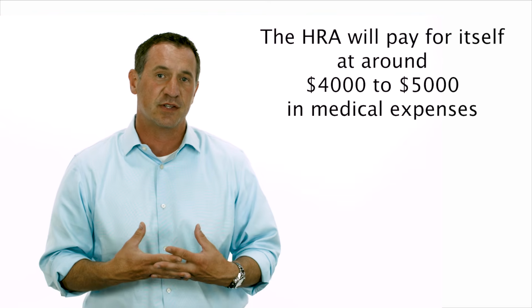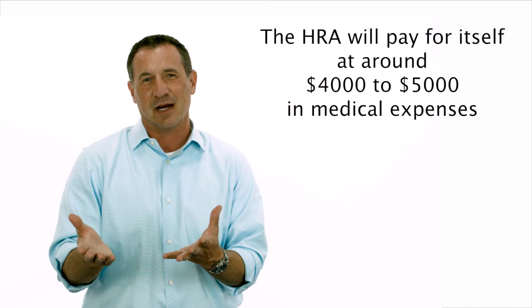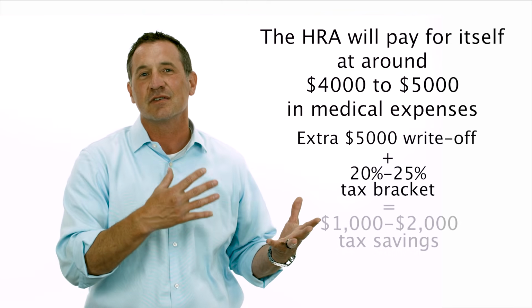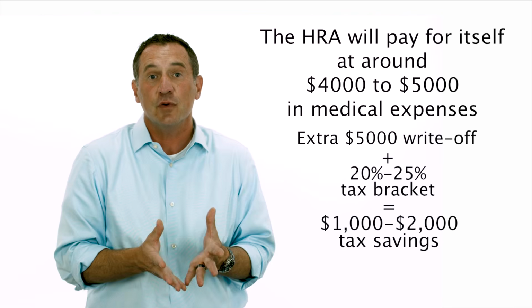I really find the break-even point where an HRA pays for itself is around $4,000 or $5,000 in medical expenses. Because think about it, if you can get an extra $5,000 write-off, you're in a 20-25% tax bracket. That's about $1,000 to $2,000 in tax savings. Well, that pays for the headaches of kind of doing this.